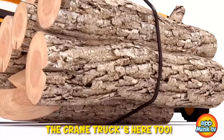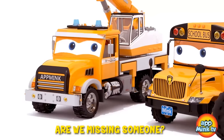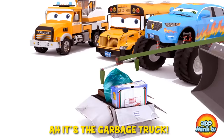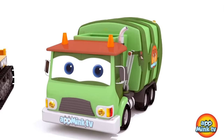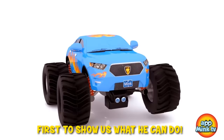The crane truck's here too, and ready to roll. Are we missing someone? Ah, it's the garbage truck, cleaning up before he gets in position. The monster truck jumps out first to show us what he can do.